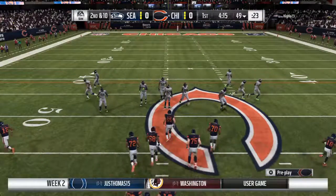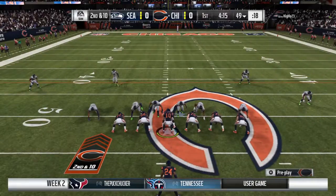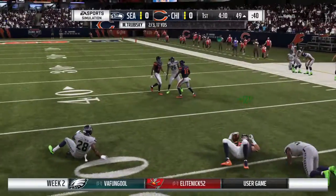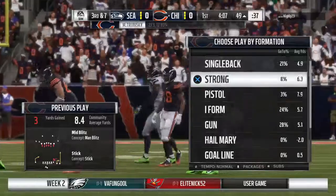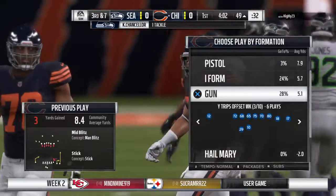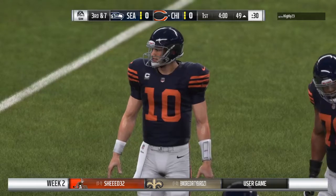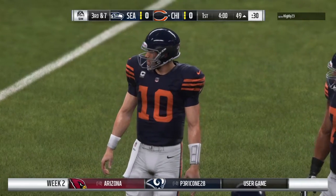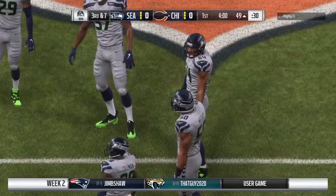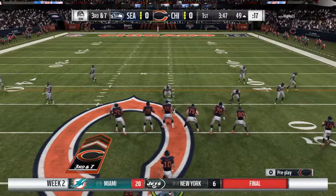So after the incompletion on first, now 2nd and 10. Now Trubisky. And he comes back with one complete. So a nice job to break the one tackle, but not much daylight after that as he's brought down. Only 3 yards on the catch. It's 3rd down. The last catch did get 3, but they're still left needing 7 yards on 3rd down.